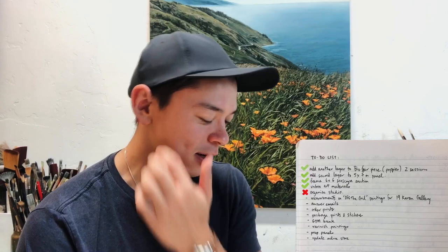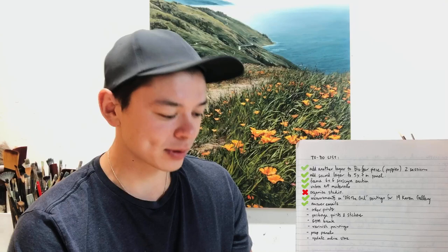Measurements on off-grid paintings for 19 Karen Gallery. I measured it, I weighed it, I have a quote, and now I just have to figure out timelines for sending it. Order prints, I ordered some.